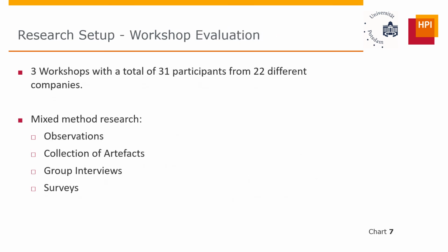To evaluate our workshop, we ran three instances, one in Galway, Ireland, one in California in the US, and one in Potsdam in Germany. A total of 31 participants from 23 different companies took part. We collected mixed method data. We observed the teams while they were running through our workshop and completing the task. We collected artifacts, for example, pictures of whiteboards and notes and notebooks.